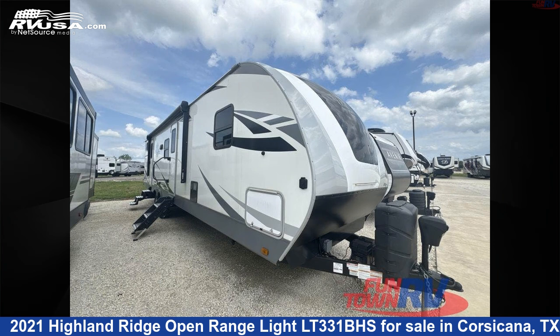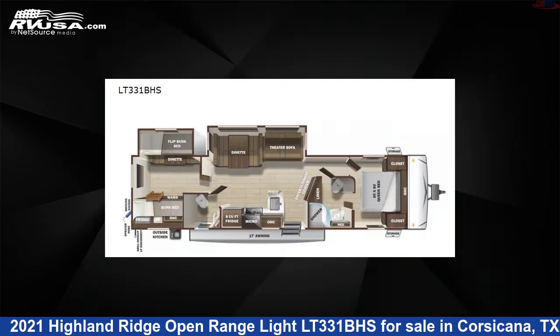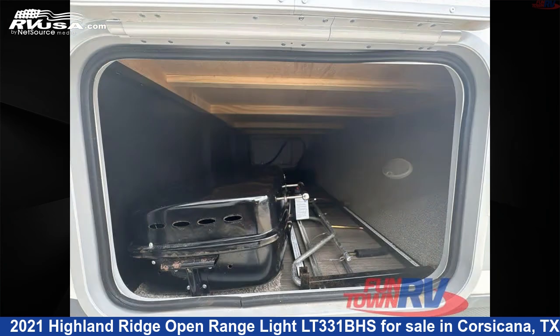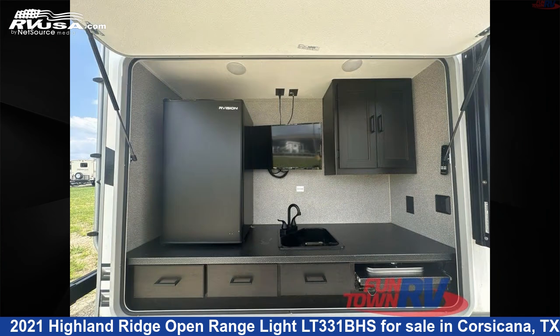This 2021 Highland Ridge Open Range Light LT331 BHS is a travel trailer RV. It is located in Corsicana, Texas, 75510 and is offered for sale by Funtown RV, Corsicana.